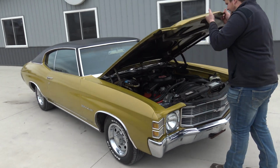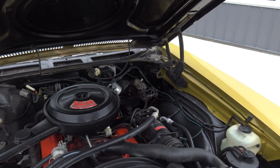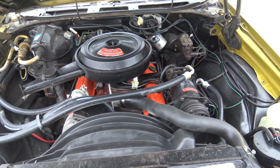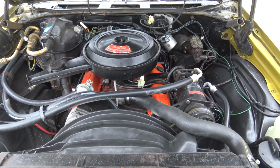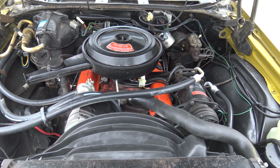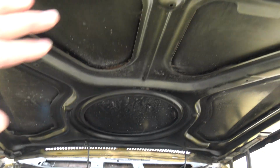You get up close, there is a lot of the paint's cracking, but hell, it's original. Numbers matching 350, it runs like a top. Air conditioning, power steering, the air works, AM FM radio works, 37,500 actual documented miles. Original paint on the hood. Yeah, original paint here.